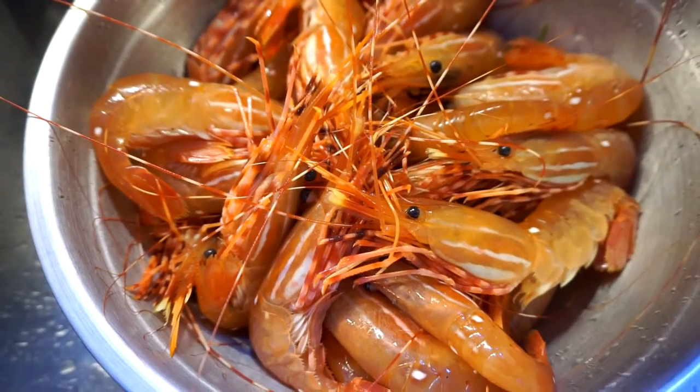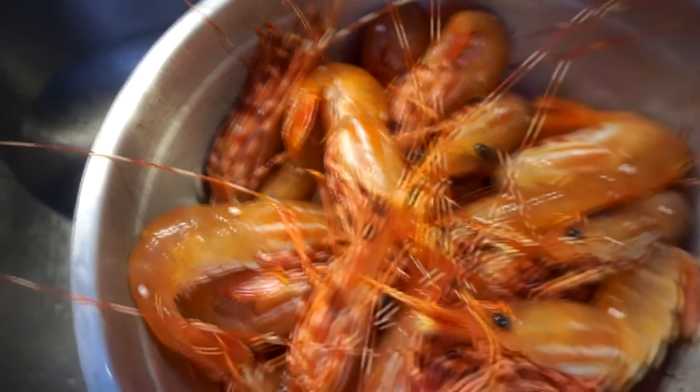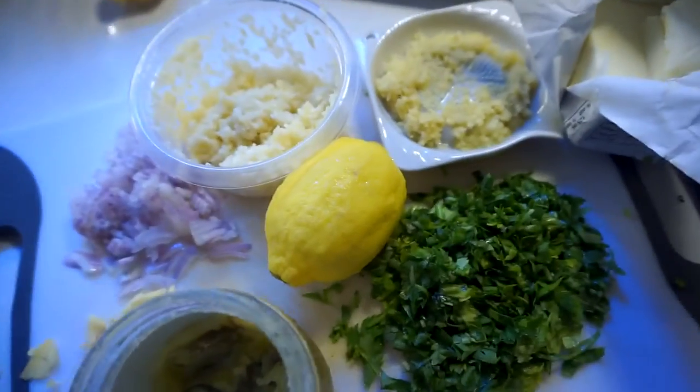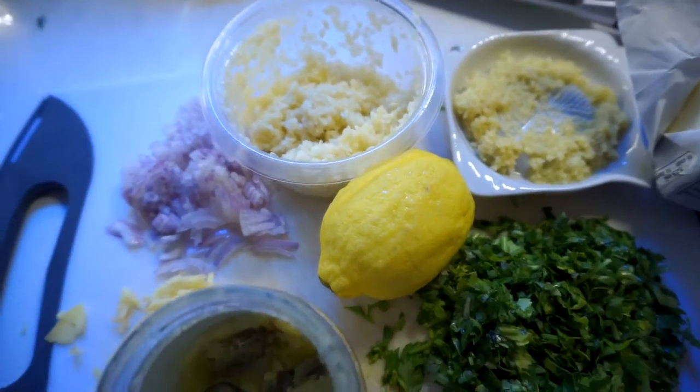Our BC Spot Prawn. Nice and fresh off the boat from Steve's Den. And they won't be moving much longer because we're gonna cook them. And the way I like to cook them is in a nice hot wok. You can do it on the grill, but today I'm not going to. I'm gonna use the wok.